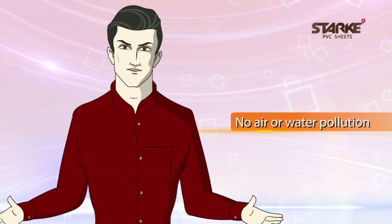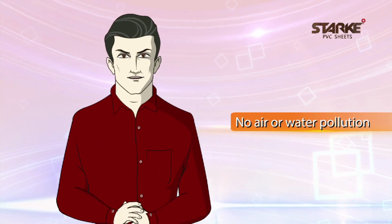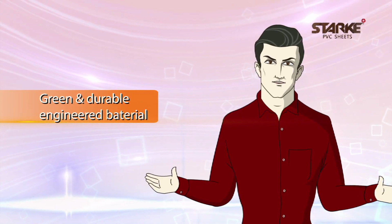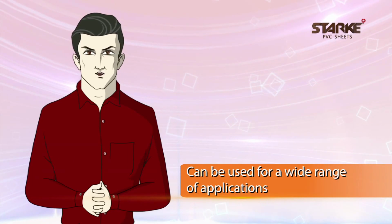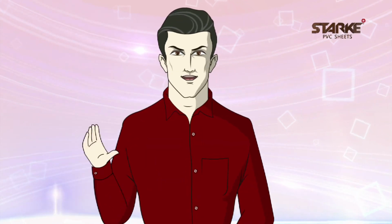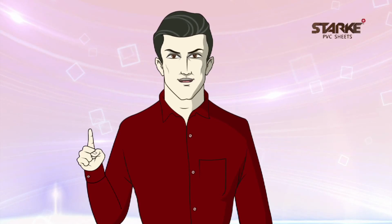PVC production is a 100% safe manufacturing practice, releasing no air or water pollutants and having no process waste of materials. It is a new generation green and durable engineered material. It has high strength and unparalleled durability along with a smooth finish, which makes it ideal for a wide range of applications. Starke comes with a whole host of features that are unmatched by other building material options.